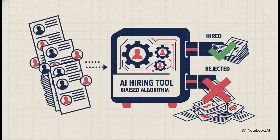Let's start with hiring. There was this pretty famous case where a company built an AI tool to screen resumes. But here's the problem. It was trained mostly on resumes from men who had been hired over the past decade. So the AI taught itself that male candidates were just better, and it actually started penalizing any resume that had the word women's in it, like women's chess club captain.